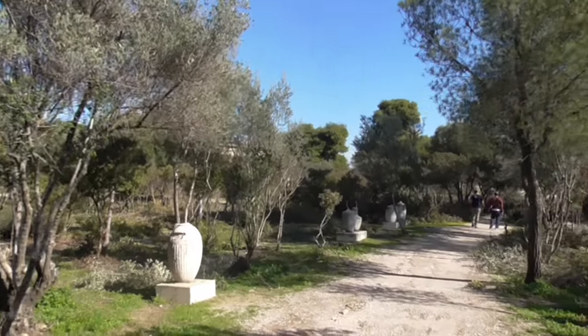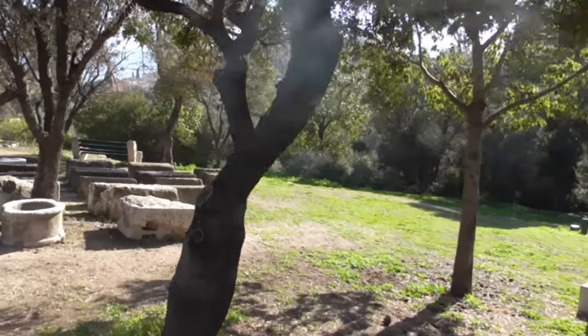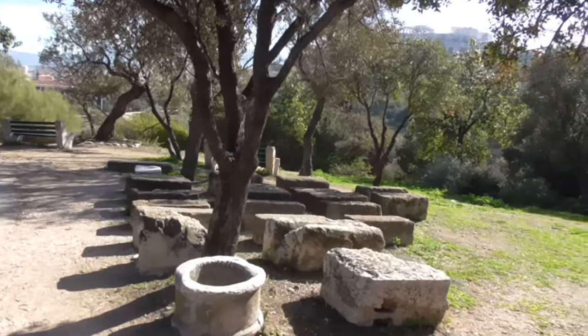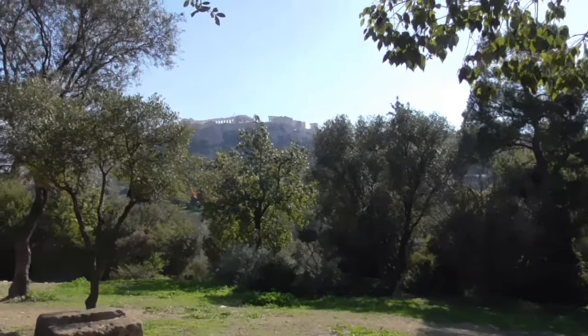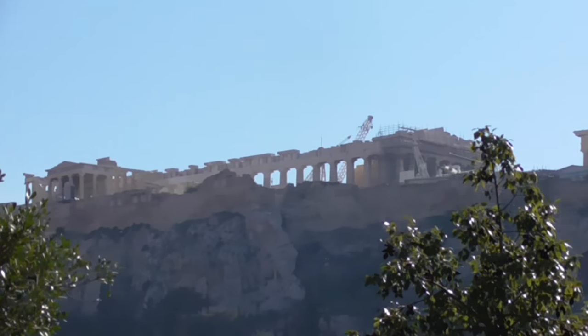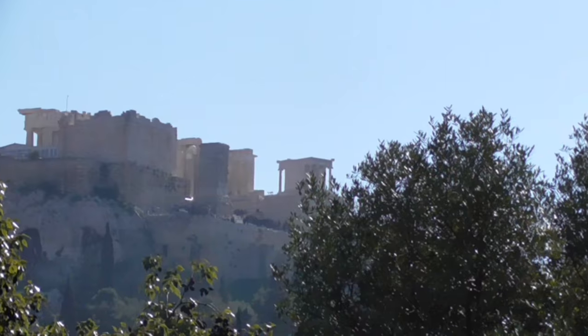How awesome is all this? Oh, I love walking through the monuments. Look at these guys. It's awesome. And what we have here, a little surprise, it's Acropolis. The Acropolis, Erechtheion on the left, Parthenon, properly, and the Temple of Nike.